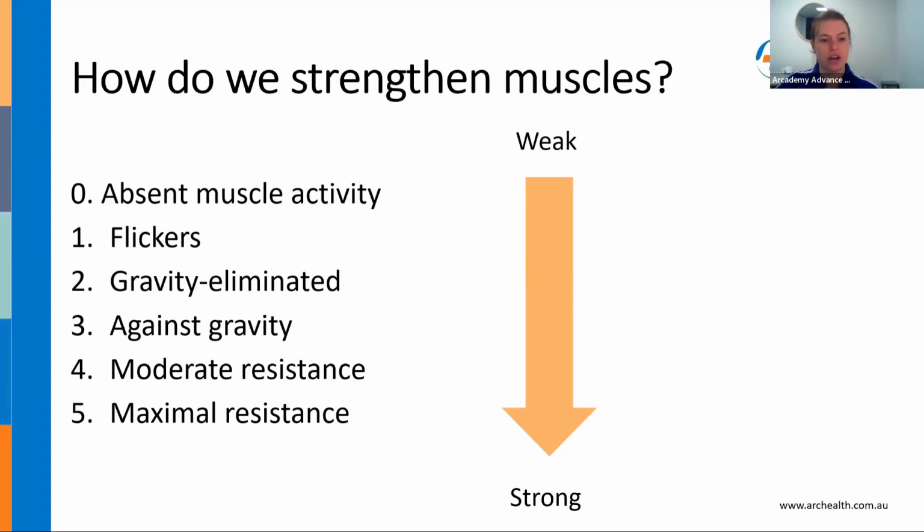At grade 4 to 5, we start to increase the load. So this might include having more weight on your weak leg while doing a task, and will often involve practicing part or a full task repeatedly, such as practicing the stairs, obstacle courses, or more balanced tasks.